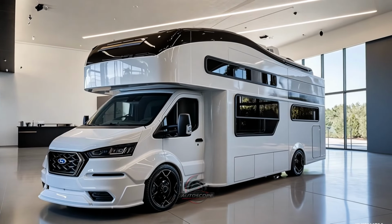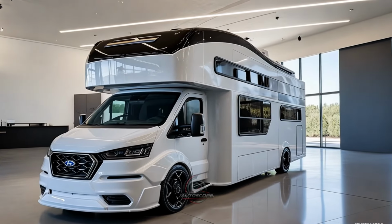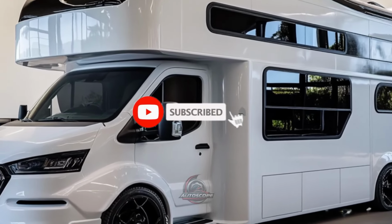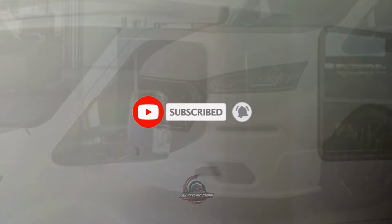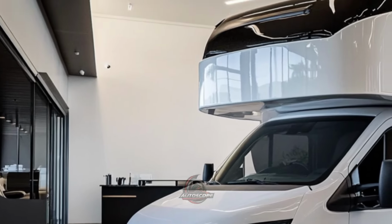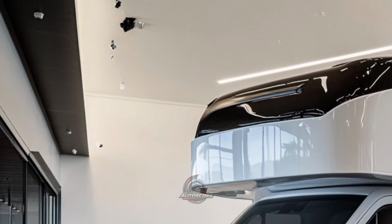Welcome back to Autoscope, the 2026 Ford Transit Campervan, convenient freedom. External design: sliding doors. Wide sliding side doors that make it easy to enter the living area and load and unload cargo are standard features. The back door swings out.